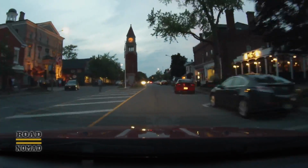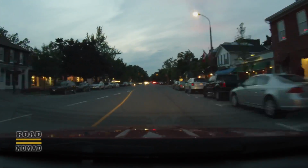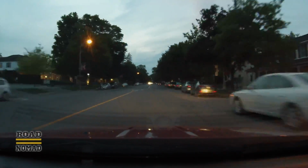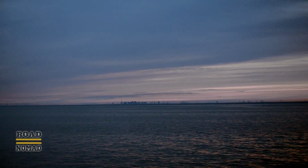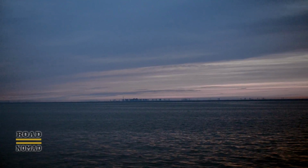We end the night passing by Niagara on the Lake, on our way back to Toronto. Dinner was great, we had the poutine of course, but the highlight of the evening is this amazing view of the Toronto skyline from across Lake Ontario.